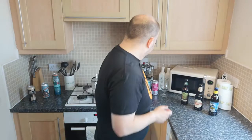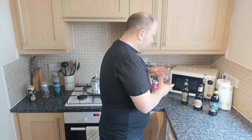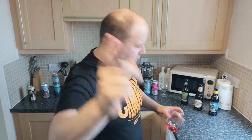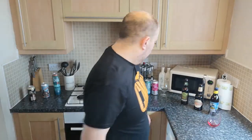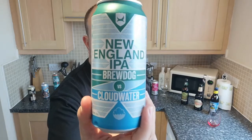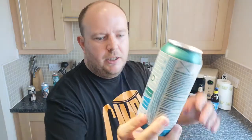Okay, so we're going to do a taste off. In glass numero uno, which is my missus's gin glass, it's got the red tint at the bottom. Don't let that put you off when we pour it in the glass. It's good for jigging. In this one, it is the New England IPA. It is the Brewdog versus Cloudwater.